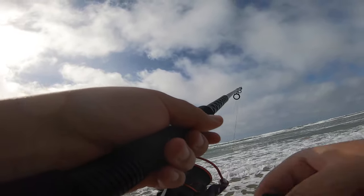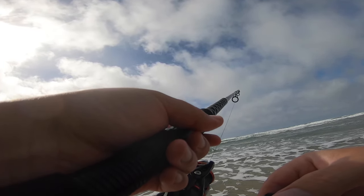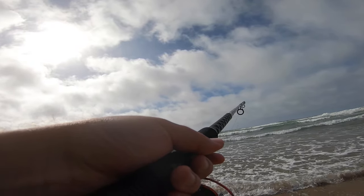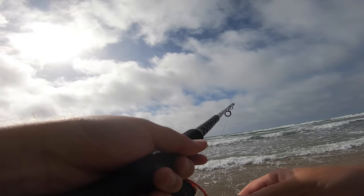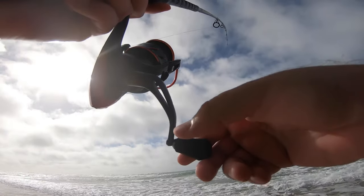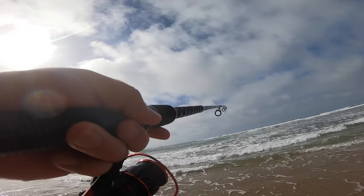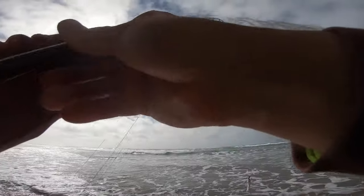Little bite again. Little bite again. Yeah, just a little one. Got him. At least I'm catching fish. All right. Barred.